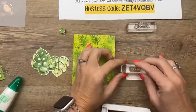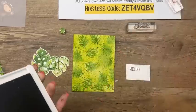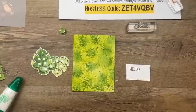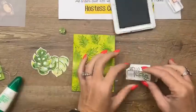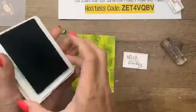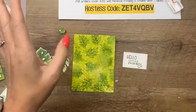This sentiment says little monkey. And I just thought, little monkey what? Like it needs to say more. So I thought, let's put hello little monkey. And then it would make a cute baby card. Hello, little monkey. All right. So two colors, two stamp sets.